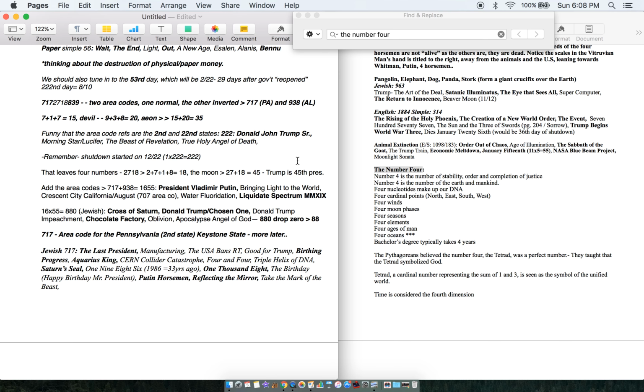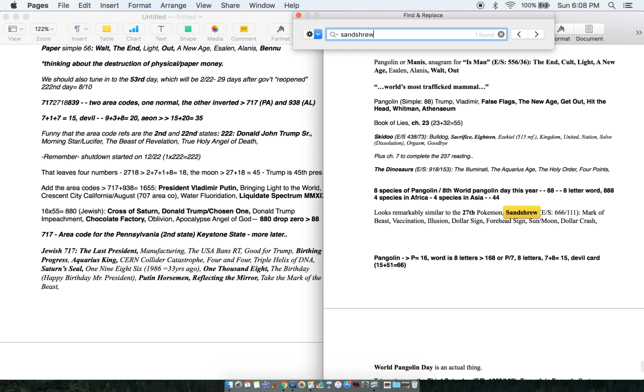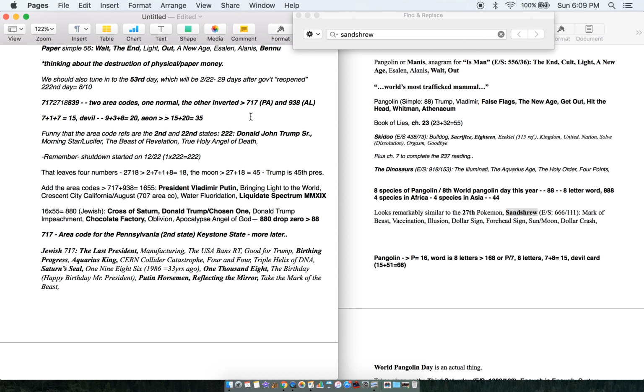Now we can break that down and add it as 27 and 18. Of course, 27 being a death card. And we did discuss its connection to everything in that pangolin video, because they do look remarkably similar. And he is the 27th Pokemon with the 666 coding. So again, all of that fascinating to keep in mind. But when we add 27 and 18, we get 45. Trump, of course, is the 45th president.